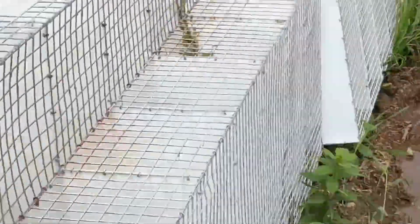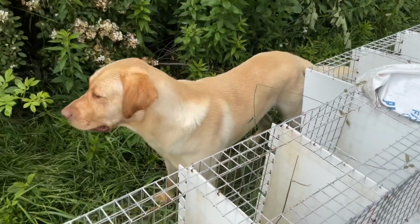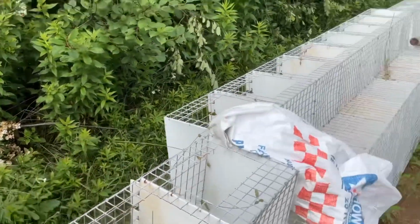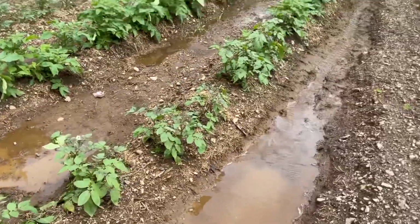Oh, Roscoe, now you don't need to be with Dad every minute. You'd like to, though, wouldn't you? Huh? What a beautiful boy. All right. So I better get back to work.